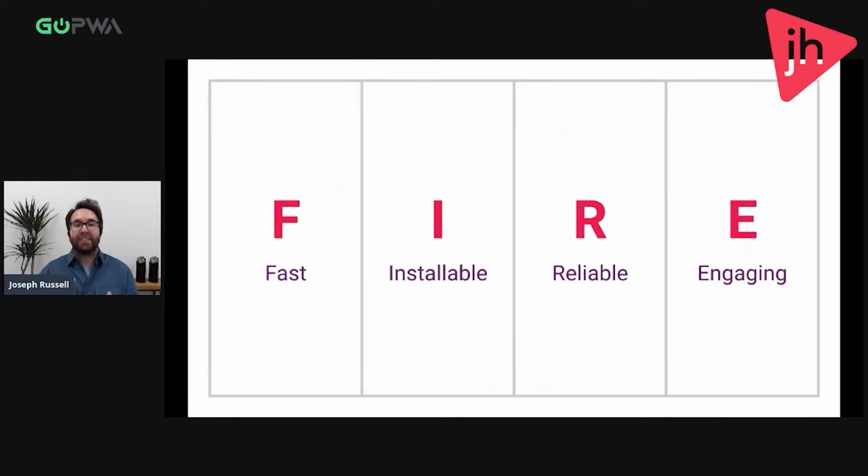Now, Google defines the app-like experience which PWAs can recreate using this handy little acronym. They say it should be fast to load and to run. It should be installable on the device. It should be reliable regardless of connection and engaging to use repeatedly. And it's by offering these things that people love about native apps that PWAs aim to meet those modern consumer expectations.